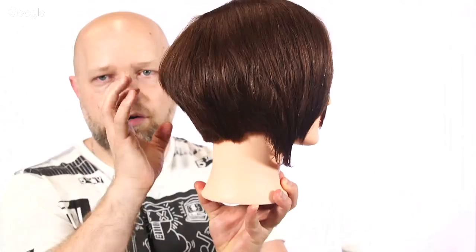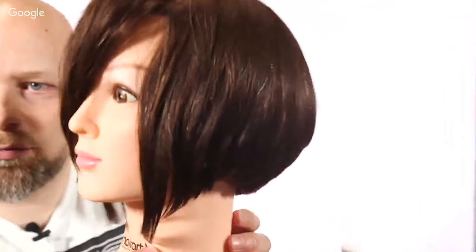All right, look at this. Really created an amazing graduated shape right in through here. Worked everything in. I mean, this is really an advanced but classic haircut. Really, really classic shape. I wish you could see this in person, but look at that. Just type in Aeon Flux, Charlize Theron, and you'll see. I appreciate that.